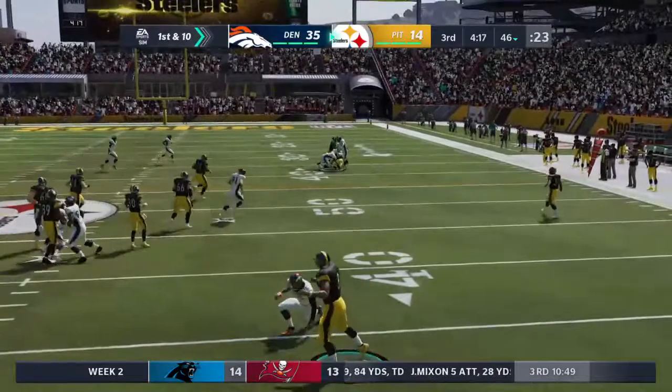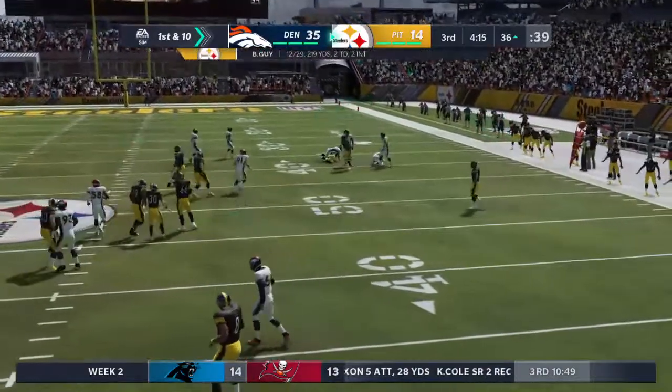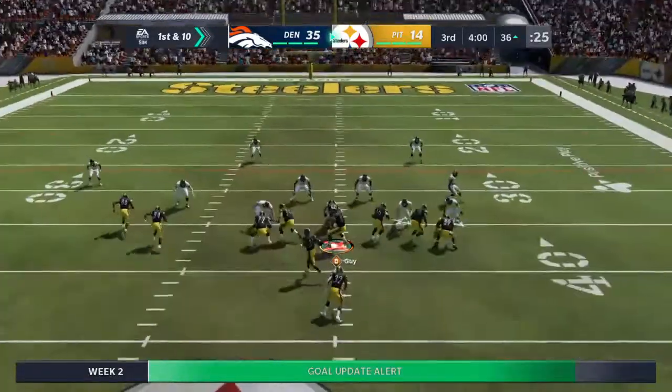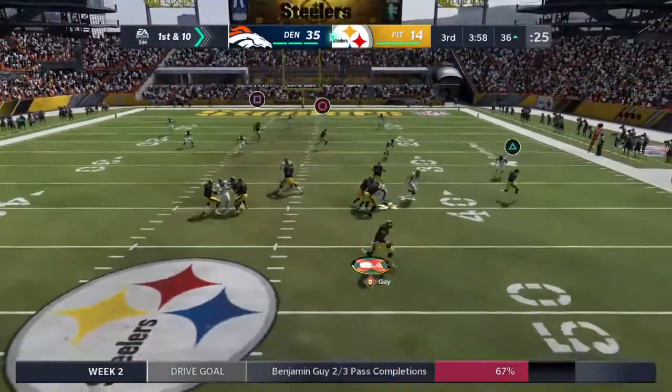Now a nice throw here right side. He hauls it in. And he is tackled inside the 40, not quite to the 35. 18 more yards there and another first down.